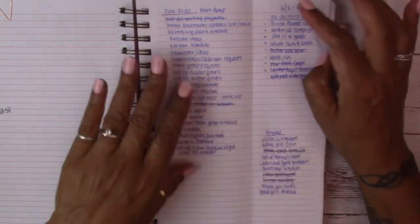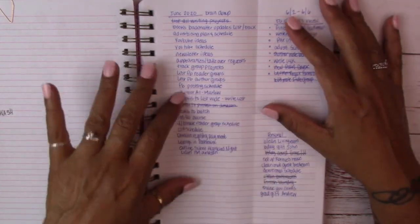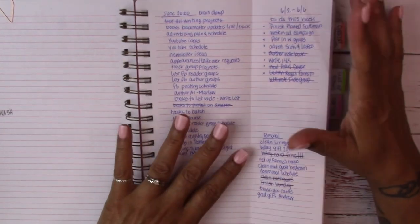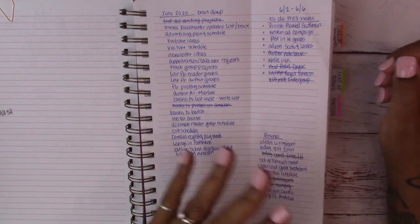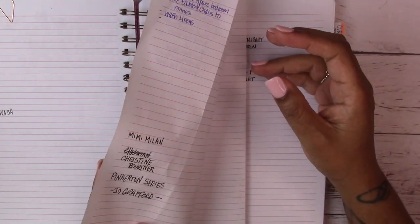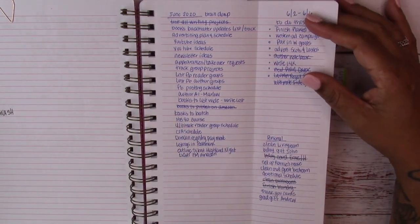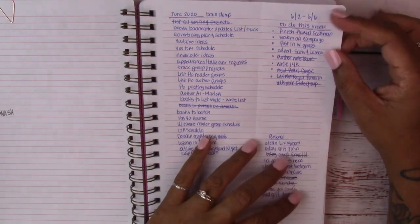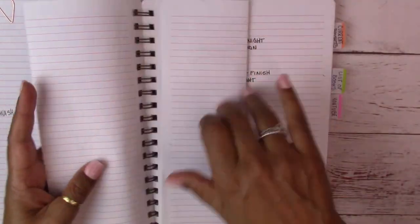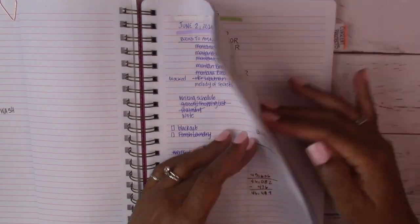I try to add it to the bottom of this list, like, oh my gosh, don't forget you gotta do this. So I try to add it to the bottom of this to keep it all together, because I write things on little sticky notes and stuff like that. I can never find it, but this way I have a way of seeing everything and where it's at, and can come back here and see what I did, and then I can go to this section here and see day to day what got accomplished.